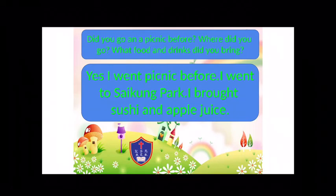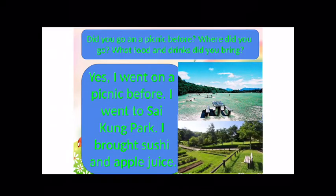Let's look at some answers. This student says, "Yes, I went picnic before. I went to Sai Kung Park. I brought sushi and apple juice." We need to change it a little bit. "Yes, I went on a picnic before. I went to Sai Kung Park. I brought sushi and apple juice."